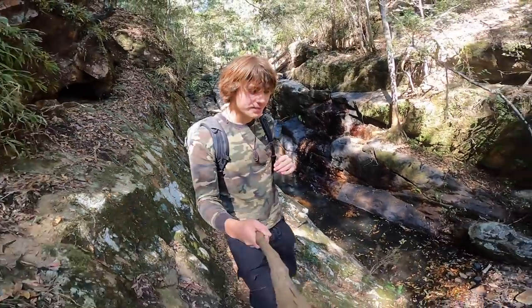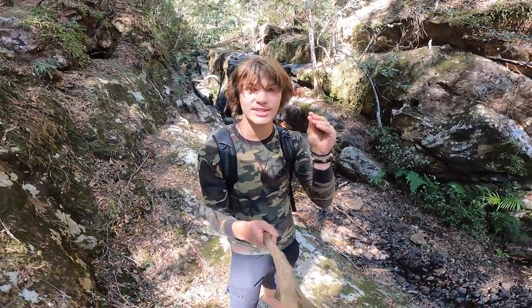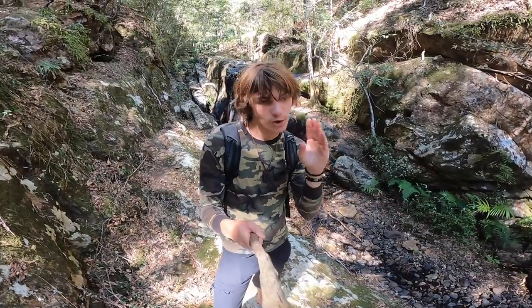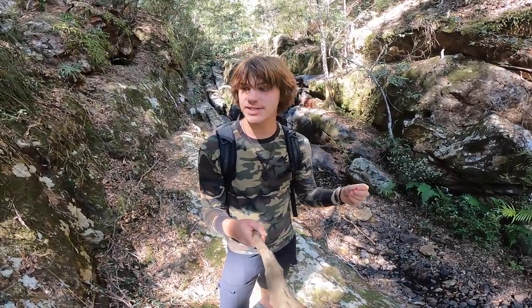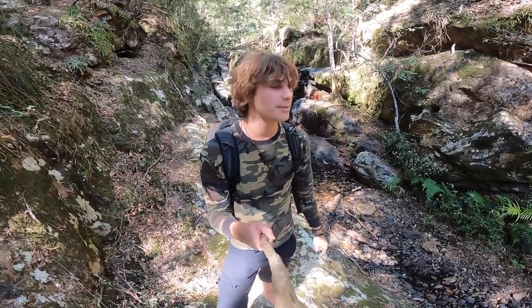So this creek system in particular is a creek that I've been coming to for years, and I know that there's a couple places up this creek where platypus do live. So we're gonna be heading there. Who knows what other species we'll find along the way, but I'm keen for the mission. Let's get into it, and I'll teach you a bit about platypus along the way.